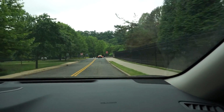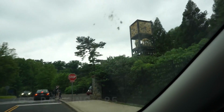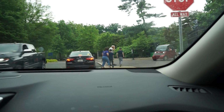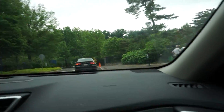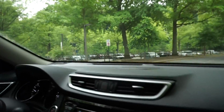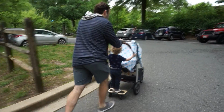I highly recommend parking in lot number D. It is $25 to park at the zoo unless you have a membership, but it's definitely worth it if you have young kids or want the easiest way to get in and out of the zoo. If you prefer not to pay the $25, there is street parking available around the zoo if you get there early enough, but you can't really count on it, especially on a busy day where there's lots of other attractions nearby that draw crowds. So this is what it looks like if you park in lot D and walk up to the main entrance at the bottom of the zoo.